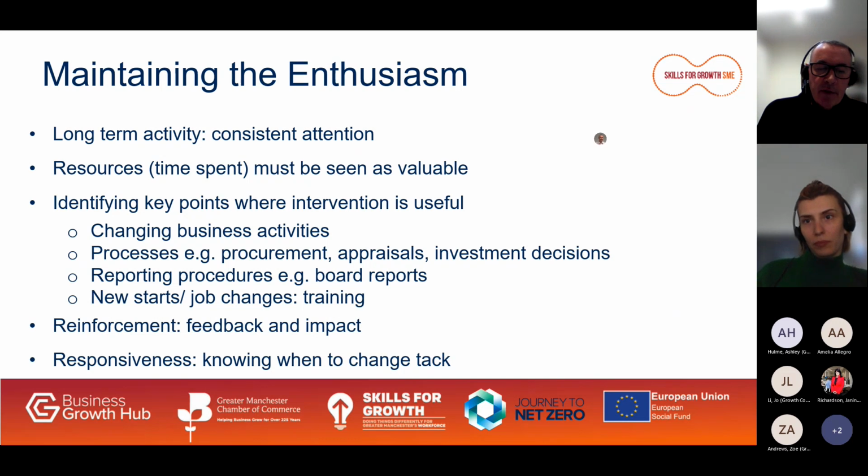to include sustainability. Reporting procedures should include the business commitment and reporting successes. And for new starts or job changes, training on sustainability should be included at induction. Reinforce the benefits with regular feedback and be quick to respond to change. You could also consider writing environmental responsibilities into job role descriptions. This can be specific to the job role or general statements on the business values, which include environmental considerations.